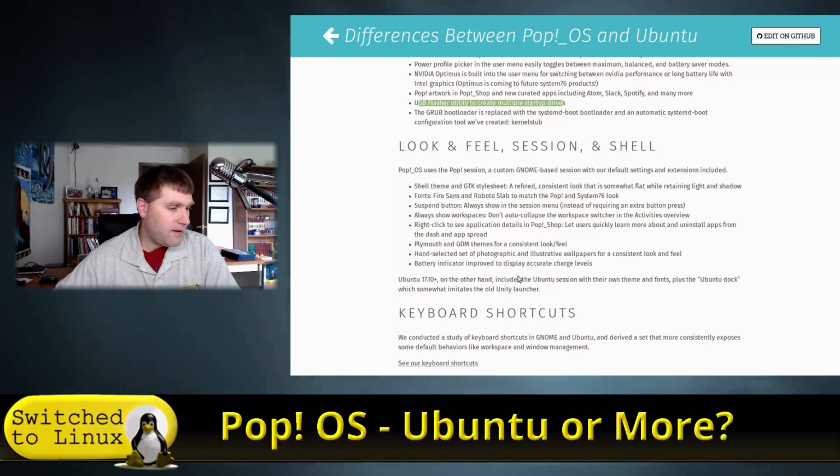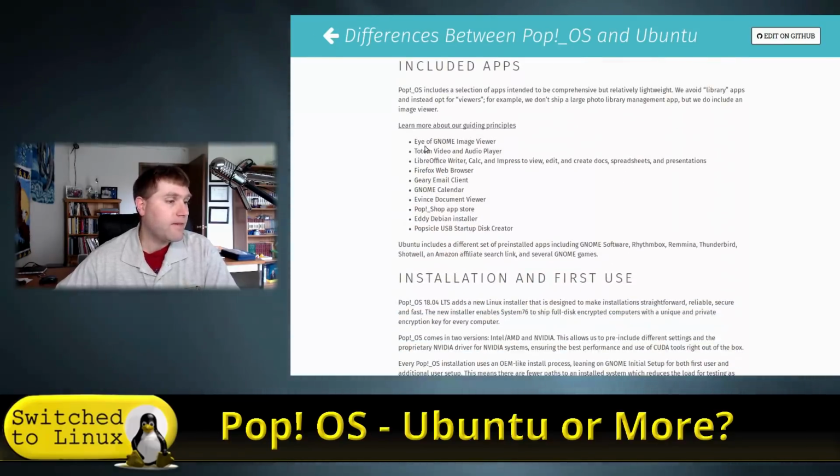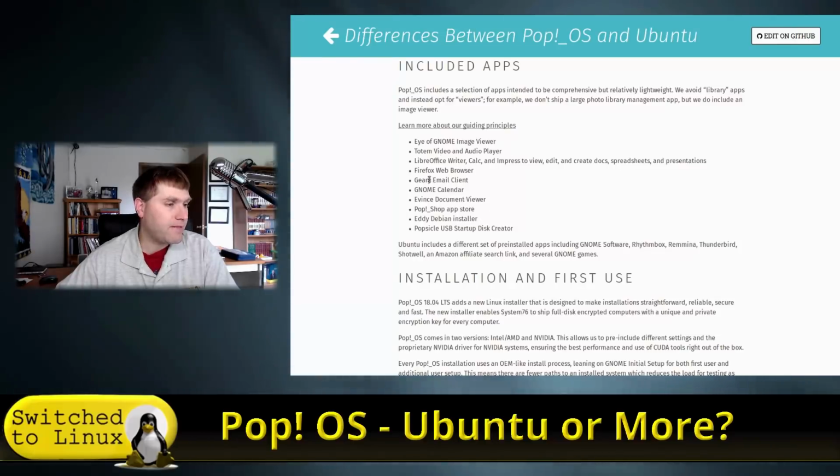Let's see. Battery indicator improved to display accurate charge levels. I didn't know that was a problem, but apparently it is. So the included apps, we have the list of apps included. Basically, some of the things that you would expect, a lot of the GNOME tools.